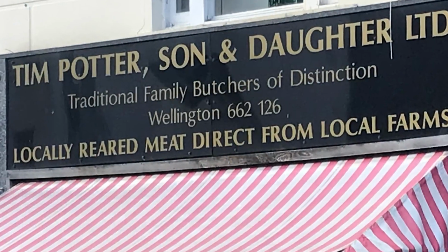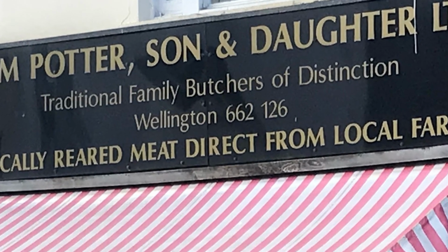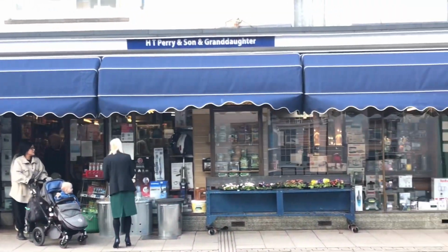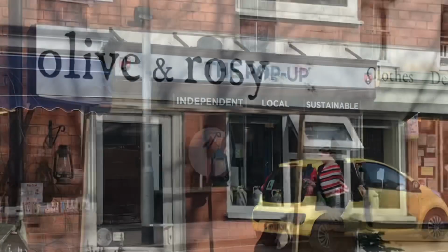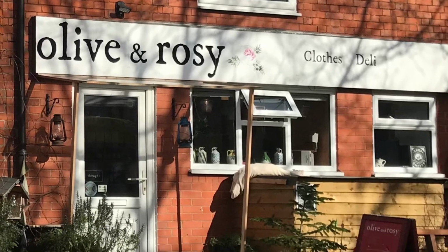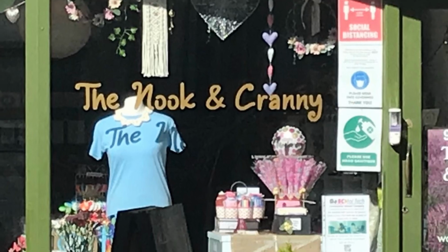Potter's Butchers is the place to go for your meat in Wellington. It's a family butchers and they've won many awards for their sausages too. You have to visit Olive and Rosie for some amazing Italian delicatessen stuff and also for some lovely clothes.